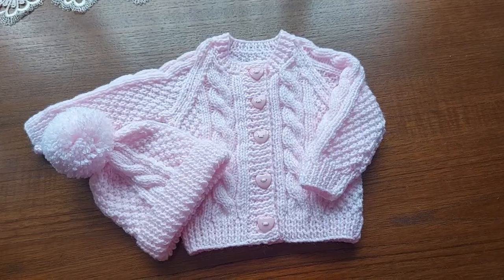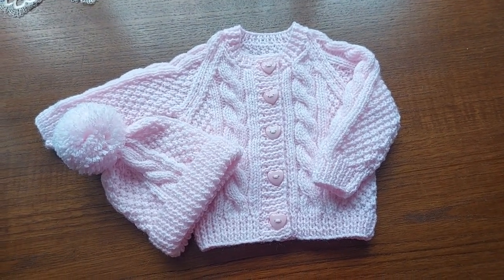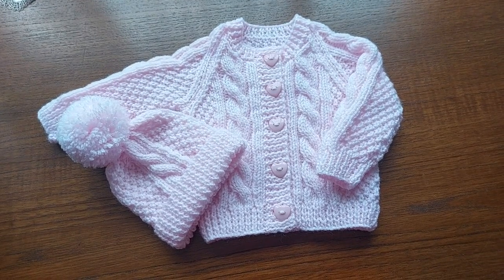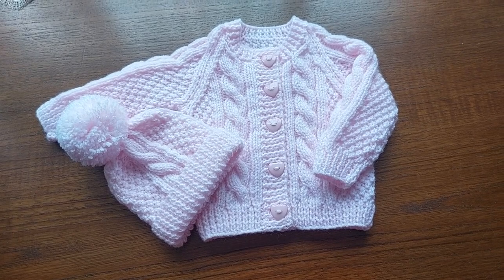So anyway, I'm going to show you that picture, what it looks like, a little video. Well, that's one little set finished. That one's for my friend David. On with the next one.